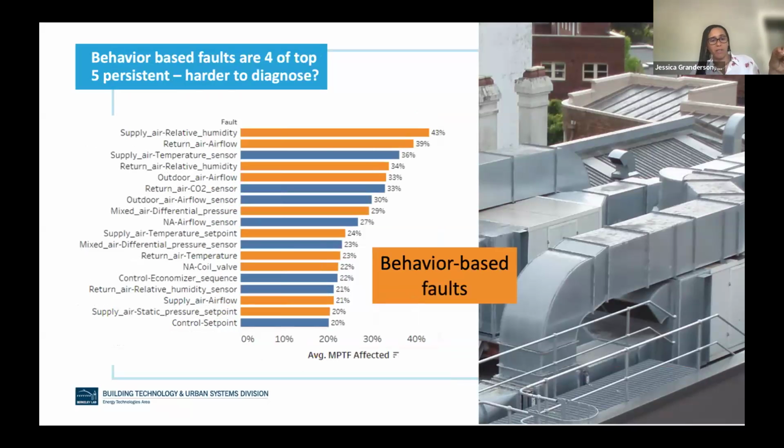Last, I want to talk about diagnosability. In this plot, what I'm showing in orange is what we call behavior-based faults. So we have condition-based faults. Those are things where we know the root cause, something like a stuck damper or an erroneous sensor reading. We also have cases where the FDD is really surfacing symptoms, something indicative of an underlying problem, like a set point not being met. Well, here I'm showing the most enduring, lingering problems across the data set, and it's all of the orange ones, these behavior-based symptoms. And so we've got to think that that's because it's taking operational staff longer to run down the underlying source. These are harder to diagnose.